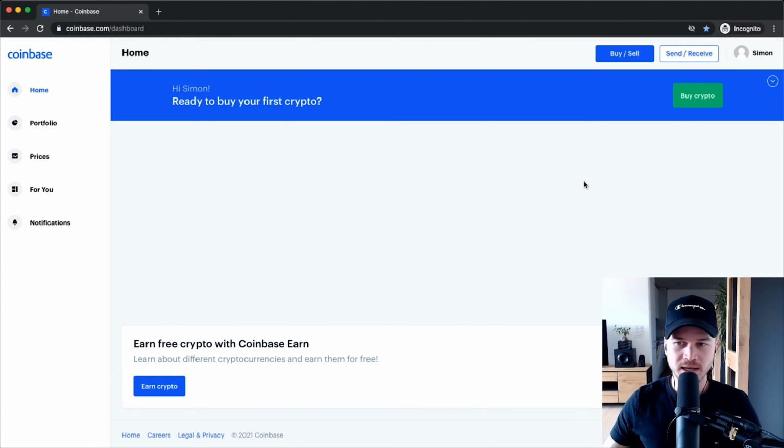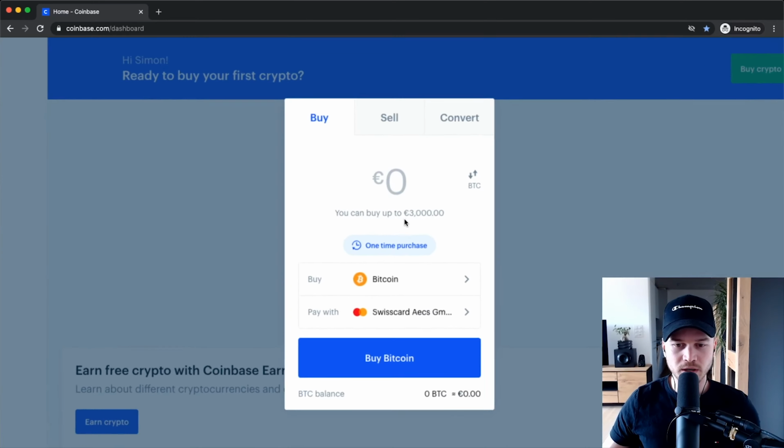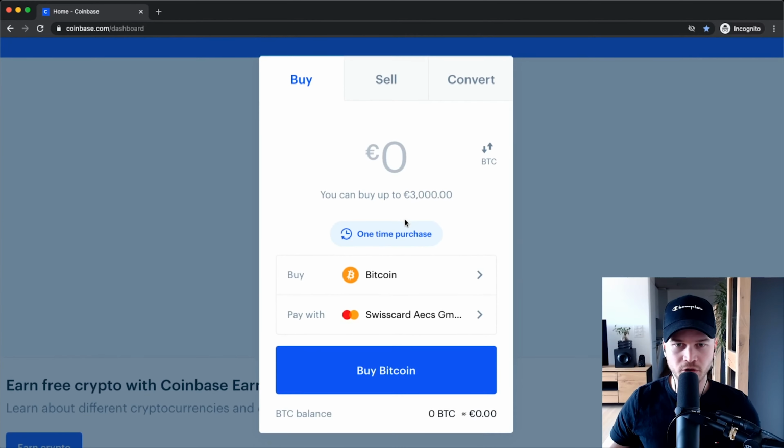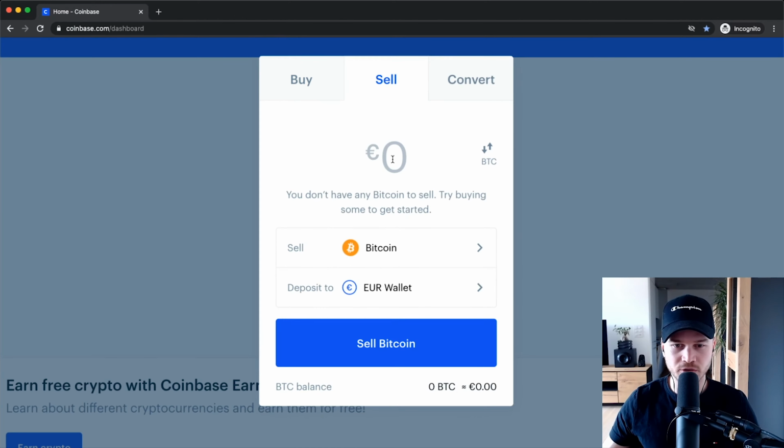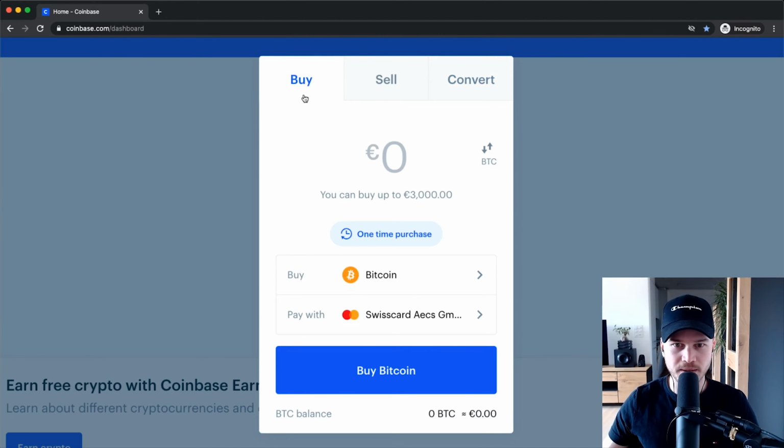All right, so let's now look at how we can buy Bitcoin or any other cryptocurrency here on Coinbase using our credit card. So to do that, we go to the top right corner here and click on Buy Sell. And then this little window will open up where we can buy cryptocurrency. When you click on the Sell tab here, you can sell cryptocurrency or convert between different cryptocurrencies. But in order to buy something, we want to make sure we are here on the Buy tab.